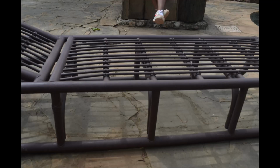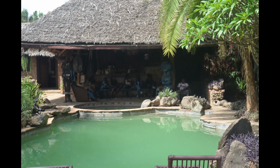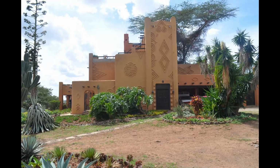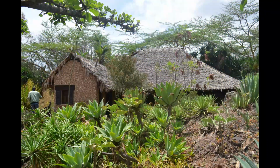So the building is inspired by a traditional Pan-African architecture, this imaginative art filled guest house is about 15 kilometers from the Nairobi National Park, 14 kilometers from the Jomo Kenyatta International Airport, and 24 kilometers from the National Museums of Kenya.